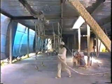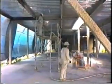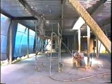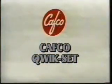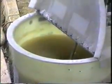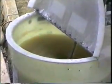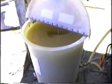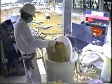Rolling scaffold should be provided for applications that are not accessible from the floor. Scaffolding should be in accordance with all OSHA requirements. CAFCO Quickset is an accelerator that is added to CAFCO 300 to reduce the set time and increase the yield. Quickset is applied by using a chemical metering pump, which conveys the solution through a hose to the wet mix nozzle where it is mixed with the 300 slurry.